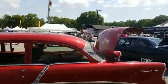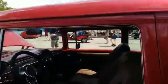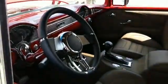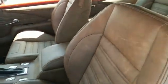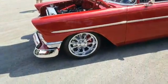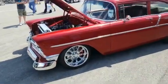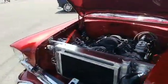Well, let's take another look at this beautiful car here. We got just the passenger side here, the interior. I'm going to kind of zoom in here and take a look inside. TMI has done the interior on this car. They've just done an amazing job here. And we'll kind of pull back here. We're kind of in somebody else's booth here. LS powered. Just a gorgeous car.